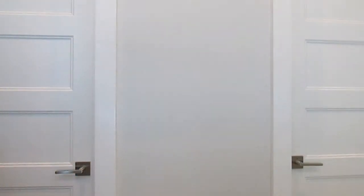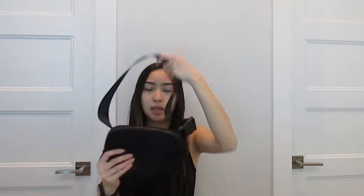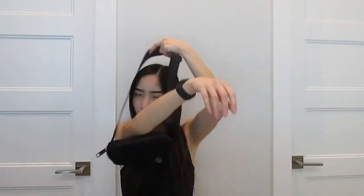Another gift that I really liked was my Lululemon belt bag. I think it's, God, what is this called? It's the Everywhere belt bag. And yeah, it has a pocket in the back, pockets in the main zippered area, and it's really nice. I wore it over my body like this in Houston.